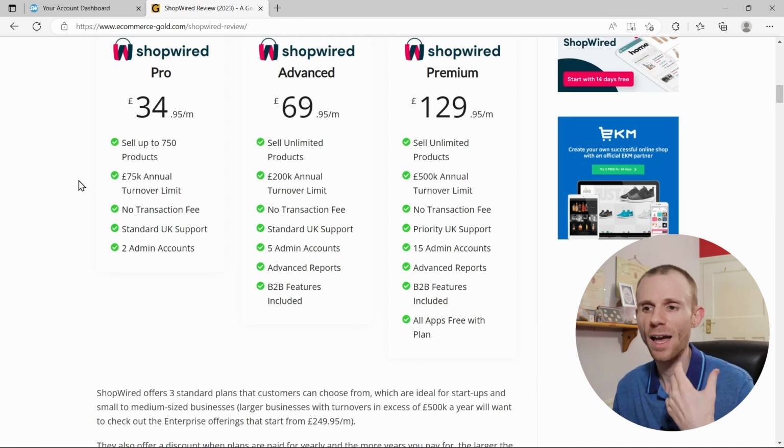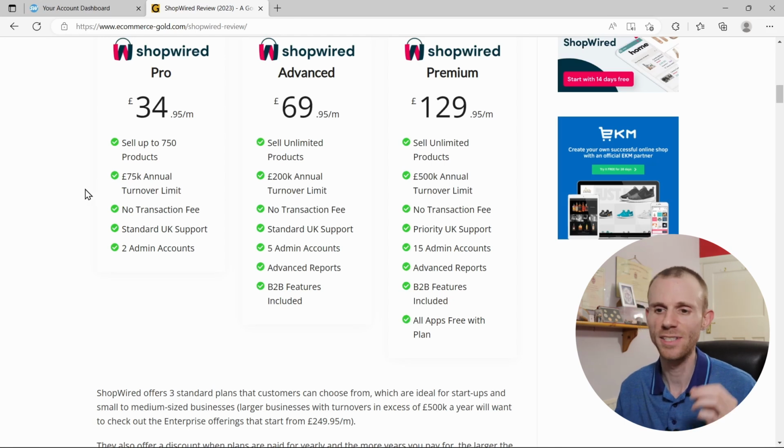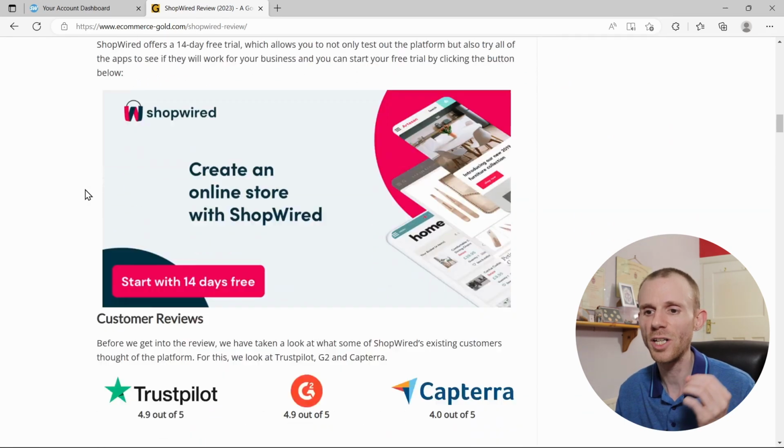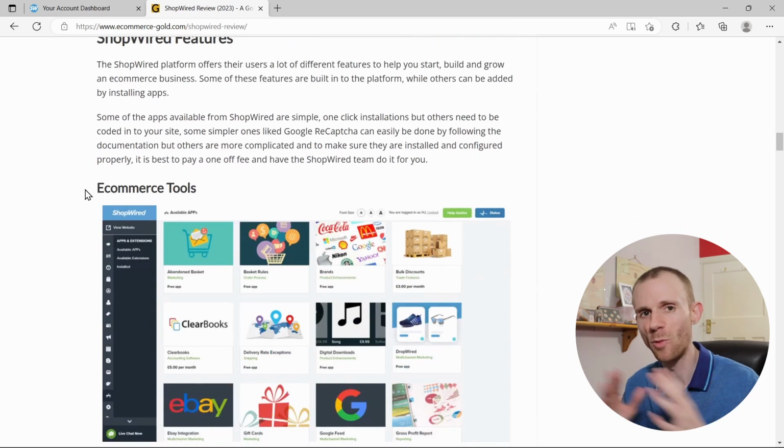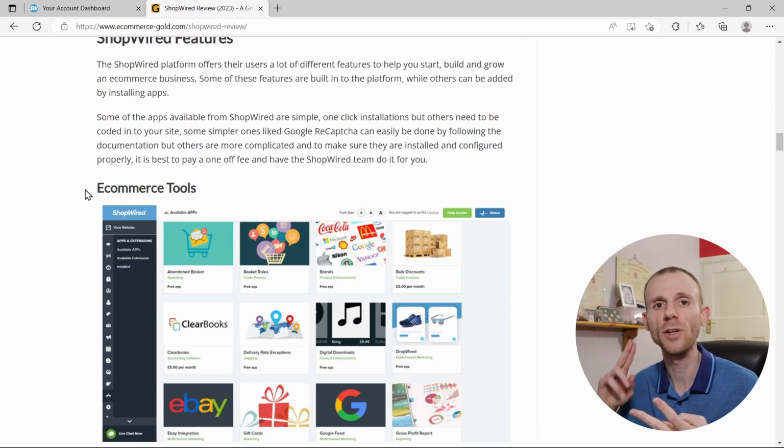So next up, what do you actually get for your money? Because it's all right looking at the monthly costs, but what do you actually get for your money? Well, ShopWired includes a range of features, and there's features that are built into the platform and also features that you can install in the form of apps.